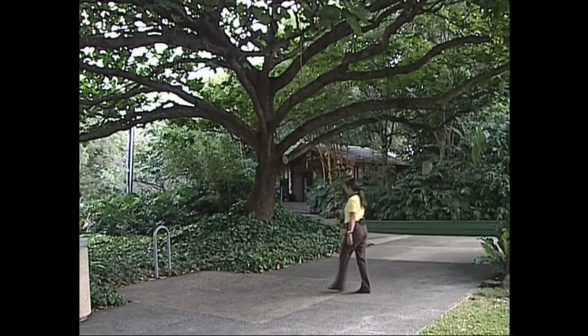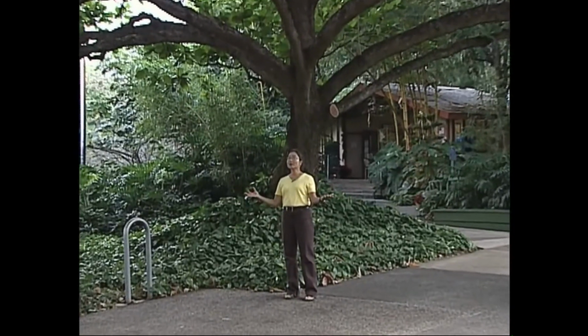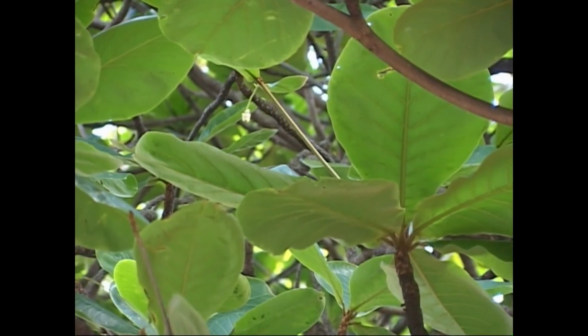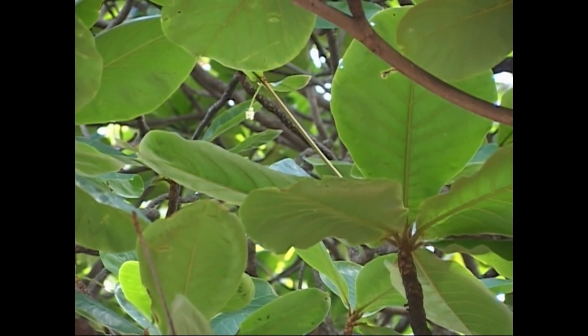Okay, let's see. Here we are under the spreading false kamani tree. What you just saw has those beautiful, large, paddle-shaped leaves. Yes, and it is actually an example of a plant that didn't get here to Hawaii on its own. It is not native to Hawaii.